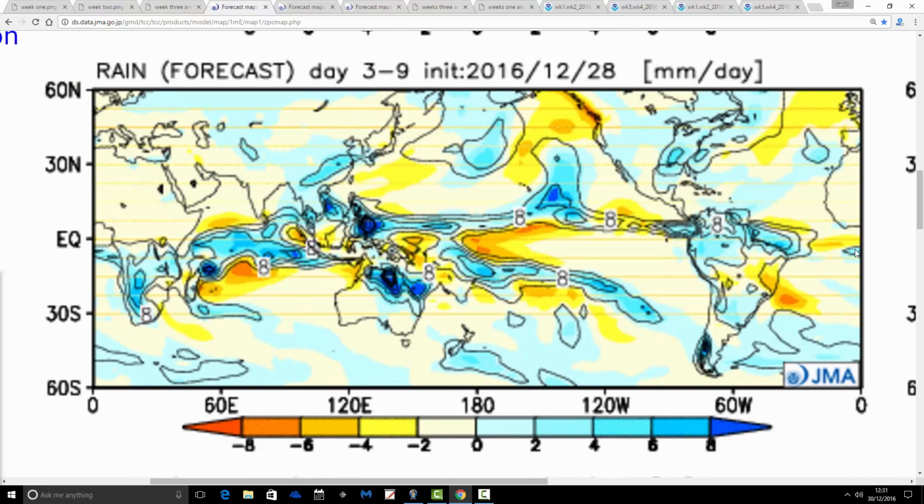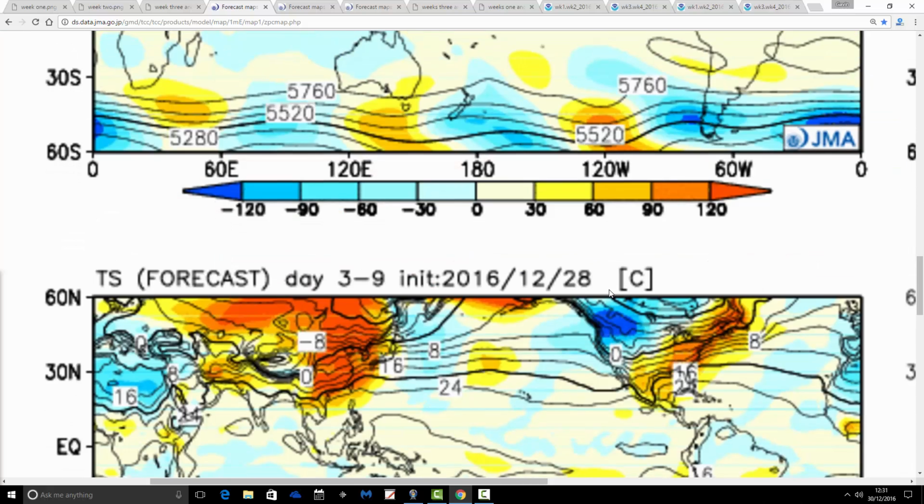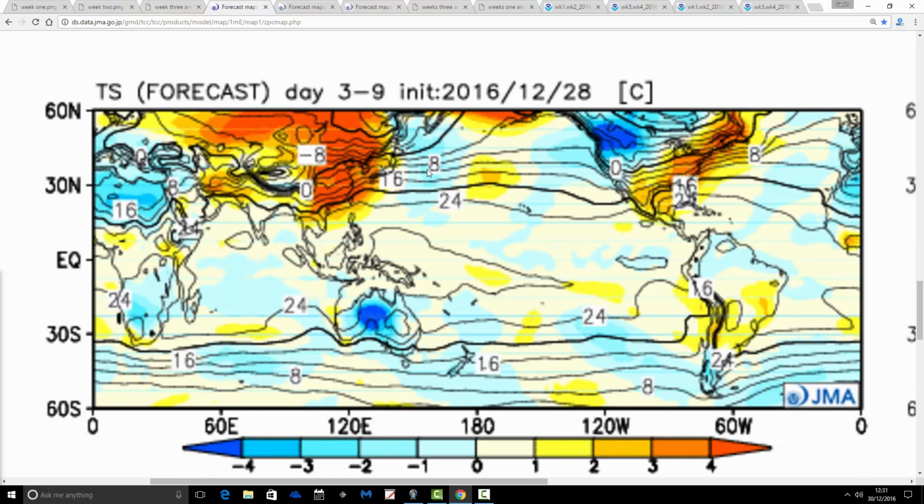The precipitation anomaly, I should say, is coming out average to drier than average. It looks like a fairly dry end to the year and start to 2017. The temperature anomaly is coming out significantly colder than average for the south, nearer normal up to the north. So for the coming week, it is seeing quite a cold week ahead.